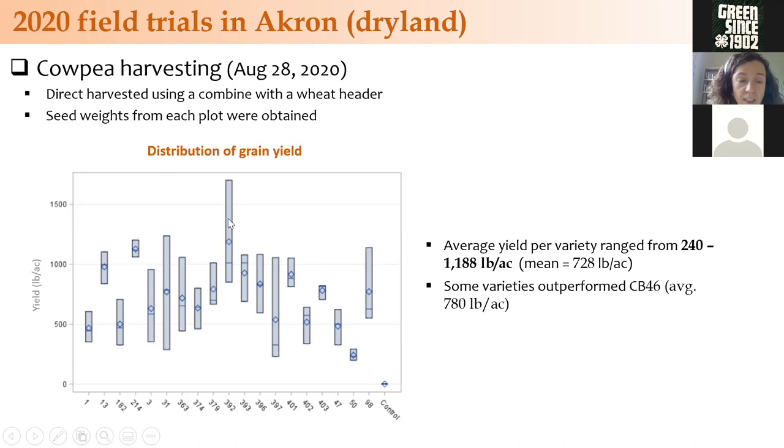And something interesting is that we have CB46, which is one of the commercial varieties grown in Colorado. The average for CB46 was 780 pounds per acre, which is mostly the average of the entire trial. But you can see that there are other varieties that outperform CB46, which, in just one experiment, shows there's some potential here, okay? So we have, for example, these two here that I would like to highlight.